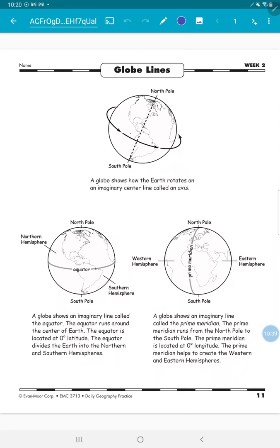The further you get away from the equator, the cooler the surface temperature gets. So the equator is the part that would be closest to the sun. So the closer to the sun you are, what happens to the temperature? Hotter. Yeah, it gets hotter. So the equator has the highest surface temperature on Earth, or it's the hottest place. So as you move away, the further away you get from the equator, what happens to the temperature? Colder. It gets colder, exactly.